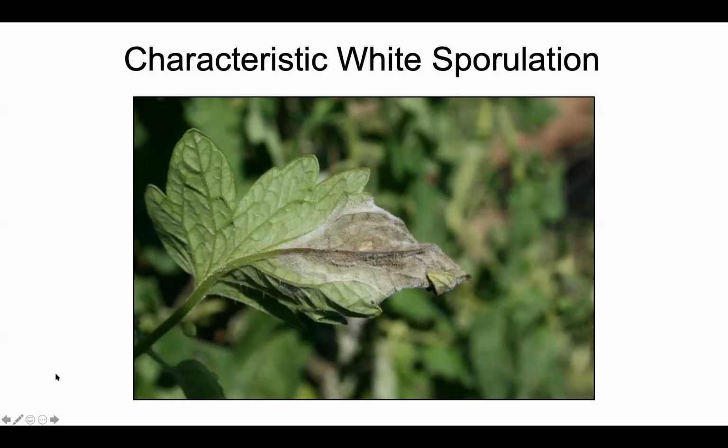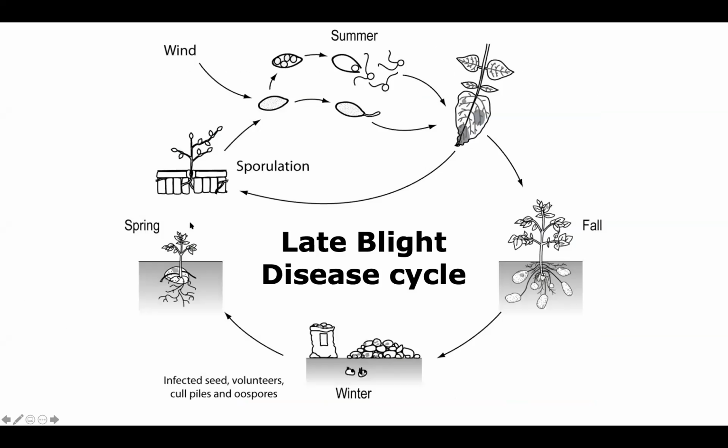So especially if the weather is continually humid or wet, that allows the spores to travel further before they're destroyed by UV light. And it also creates more favorable conditions for them to infect the leaves that they land on. So that's why, if you don't notice late blight and it's out of control, or if it's completely out of control in your area, it's going to be almost impossible to control it on your farm.